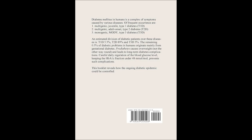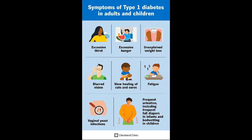Onset of disease, juvenile versus adult. Type 1 diabetes typically manifests in childhood or adolescence, earning it the nickname juvenile diabetes. This autoimmune disorder results from the body's own immune system mistakenly attacking insulin-producing beta cells in the pancreas. Consequently, the pancreas produces very little or no insulin, necessitating lifelong insulin therapy.